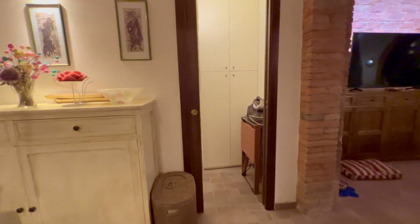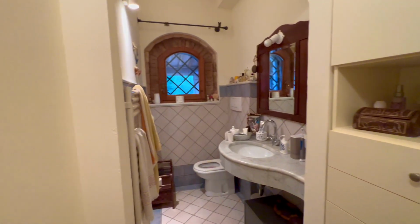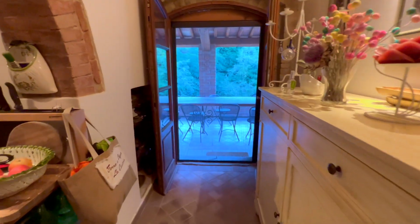And then let's pop over here. And before I take you outside, yes, I'll show you this one smaller bathroom here off the kitchen, so that it has toilet, vanity and storage there. And then let's go outside.